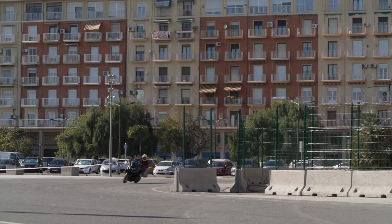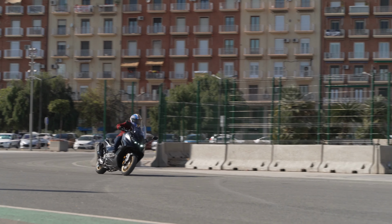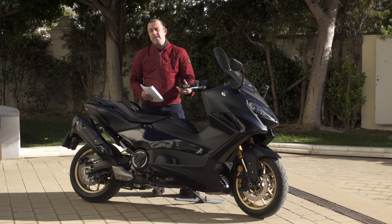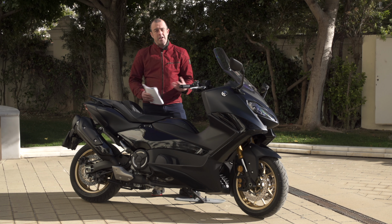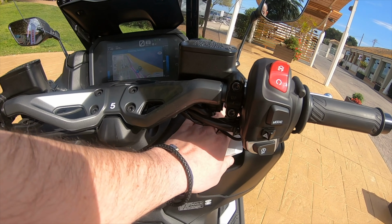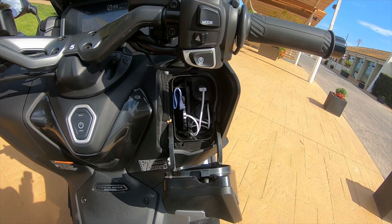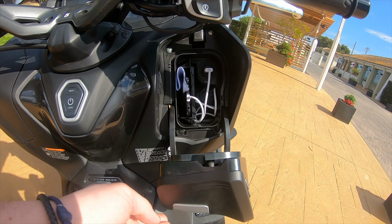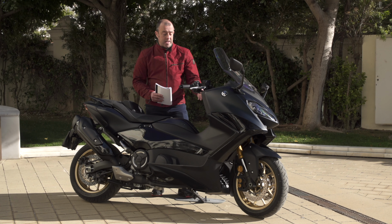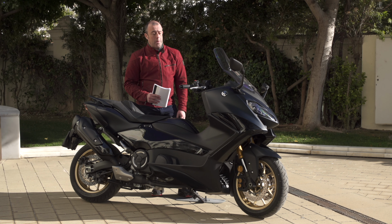If I was going to try and find faults with this bike, it's really nitpicking. The ABS is still conventional and the traction control is conventional. For a premium maxi scooter, should we expect an IMU and lean sensitive braking and lean sensitive traction control? Another little one for me is the cubby hole is not lockable. That's got my smartphone in it. I want to walk away from the bike and have that locked. But I do like the keyless ignition and I do like the fact that the fuel cap is keyless.